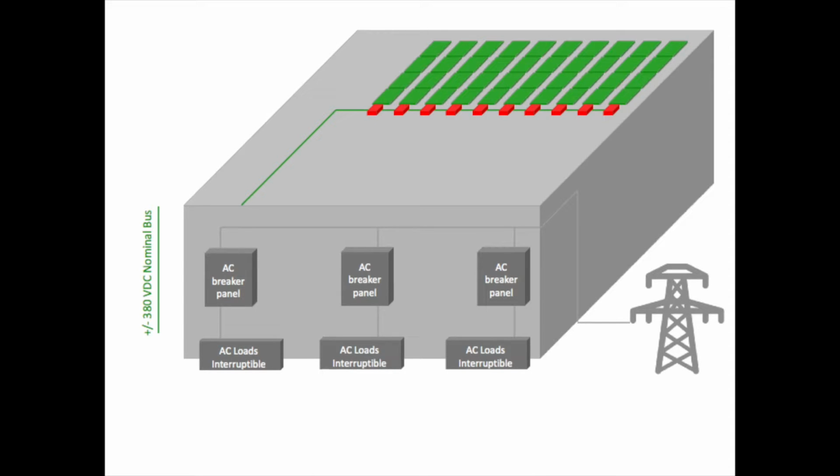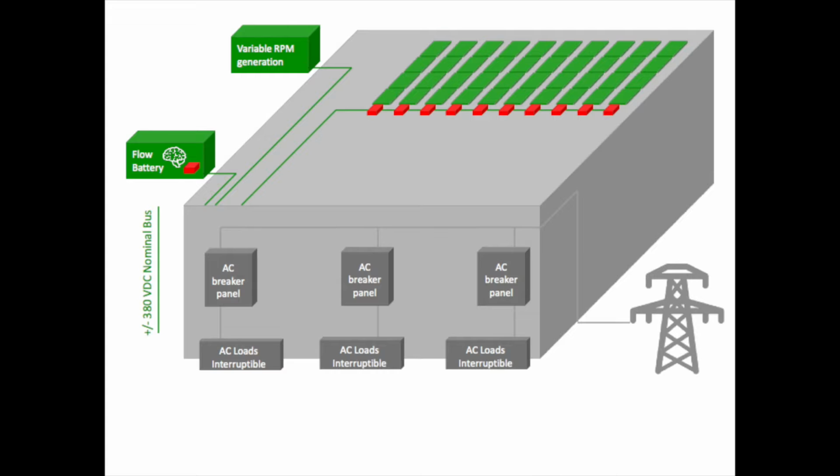To provide a non-intermittent source of local energy, we next add a high-efficiency variable RPM gas generator, shown in green, that can be connected directly to the same DC bus. These high-efficiency generators save energy and money, reduce emissions, and if connected directly to the DC bus, will cost less since an internal inverter will be removed. After our generation sources are in place, we add a storage source, shown in green. For instance, a flow battery to provide long-duration storage that is connected to the same DC bus using an ARDA battery DC-DC converter, shown in red.